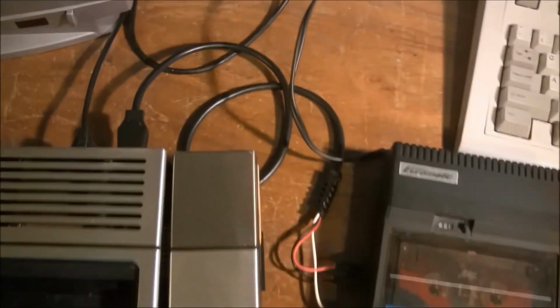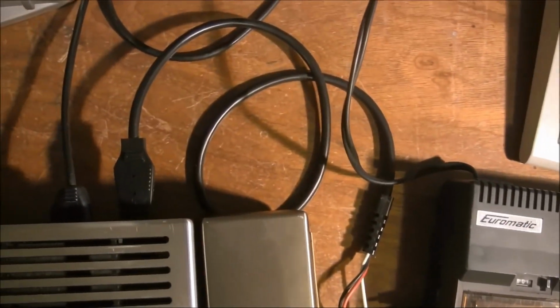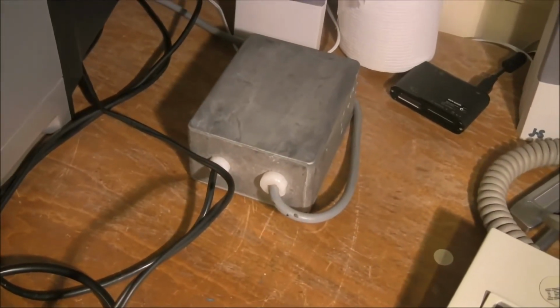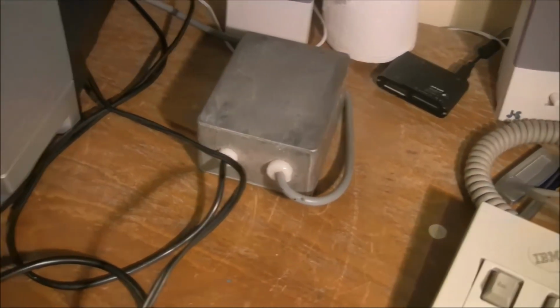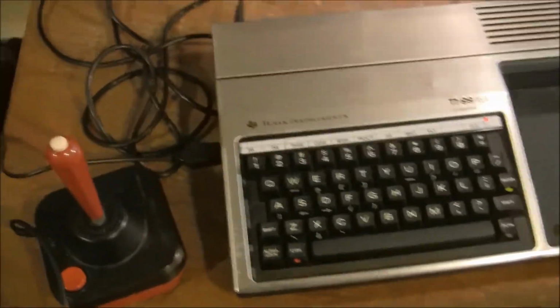So let's have a look at the back. You can see the cassette cable's plugged in there, and the PSU cable. That's the PSU. Of course, that's a 240-volt one. Don't know if that's an aftermarket one or not. I suspect it is because there's no markings on it.